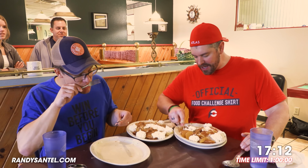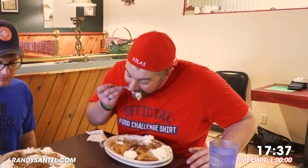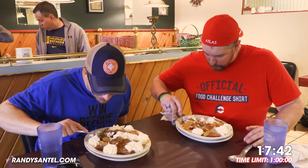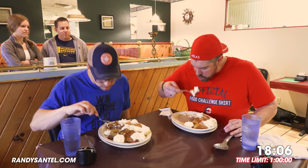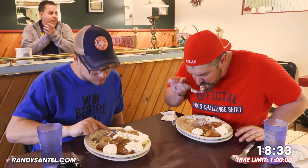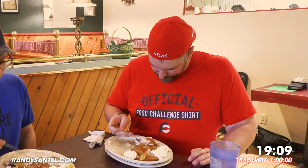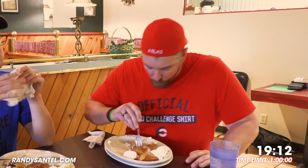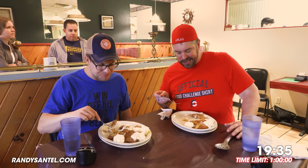Ethan's consistent the whole way through though. I usually start out fast and then taper down, which I'm doing now. What do you think? This French toast is very good. Mm-hmm. Not so sweet you can't eat 6.